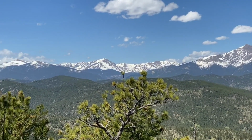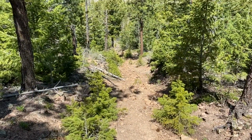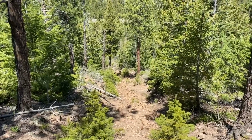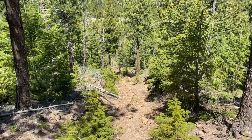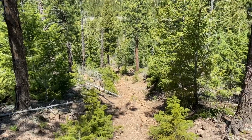Well, we went off trail a little bit. This actually used to be an old trail, but it's really more of a wash. We're gonna save some time coming down this, but it's real loose gravel, a lot more dangerous. So another reason why sometimes it's best to follow the trail.